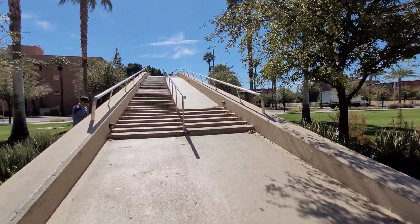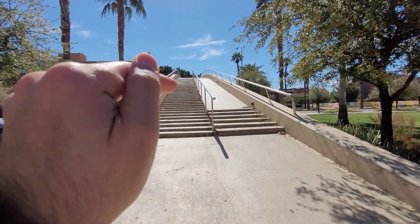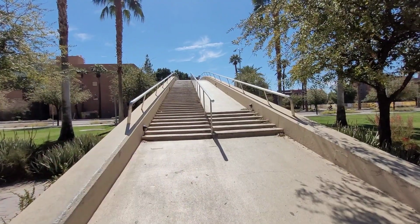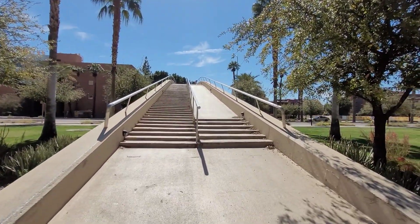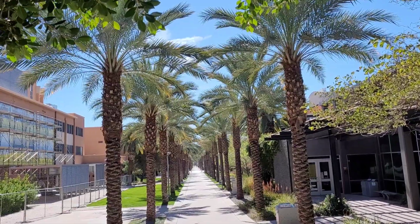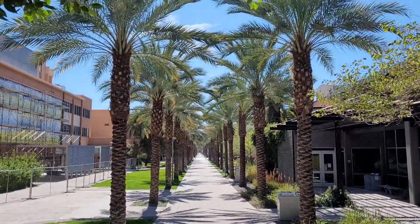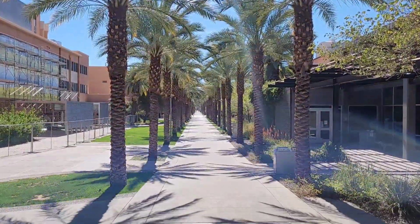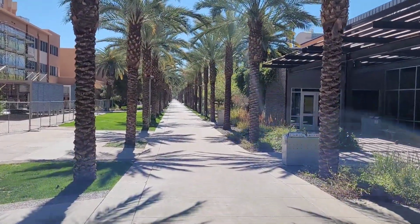Right here is this main ASU bridge, and right when you cross over that bridge begins the palm walk, the 1 mile walk with all the palm trees that heads into the heart of campus. Let's do this. As we come down this bridge, this is palm walk. Very quiet today. Normally on a busy campus day this is packed.